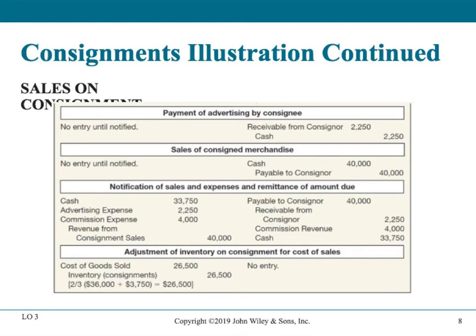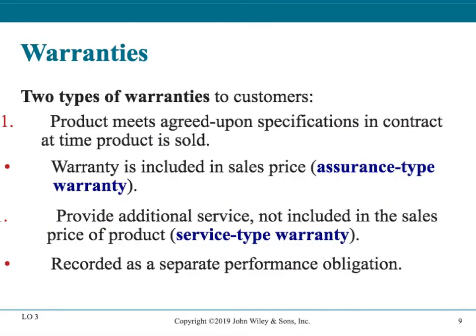And then we'll need to do one more journal entry on Nelba's books because we have to release our inventory on consignment. Two-thirds of the total cost that was recorded is now sold, so we have to record it as cost of goods sold. And there's no entry needed on the consignee side.